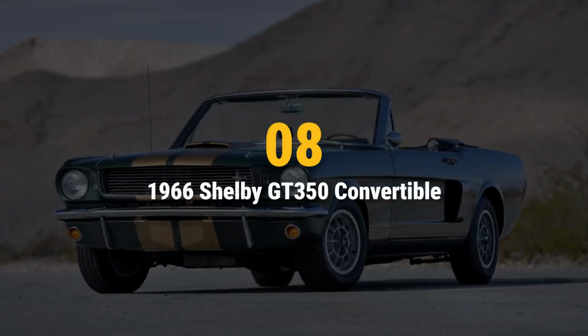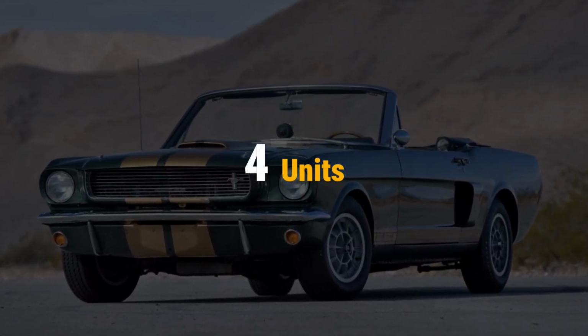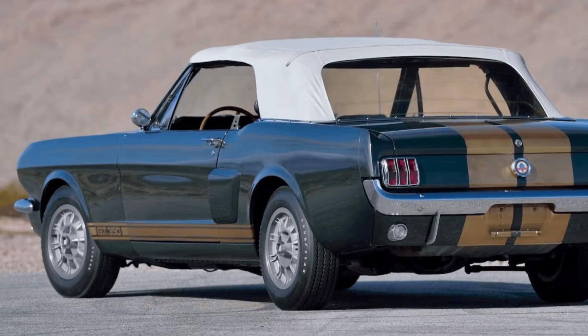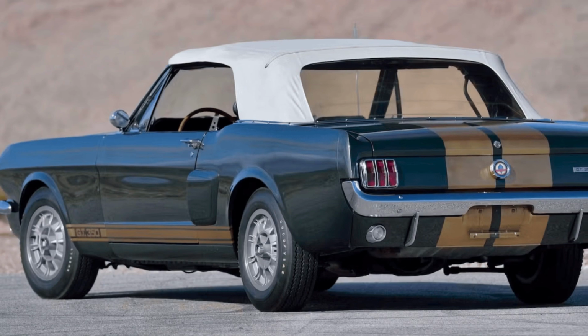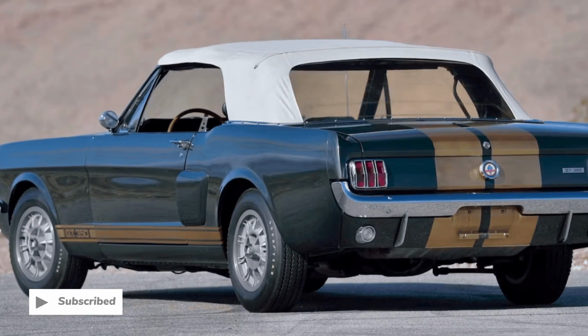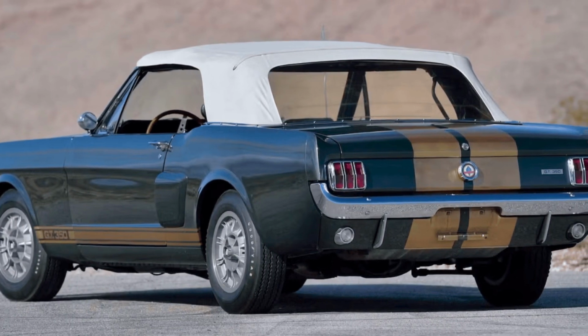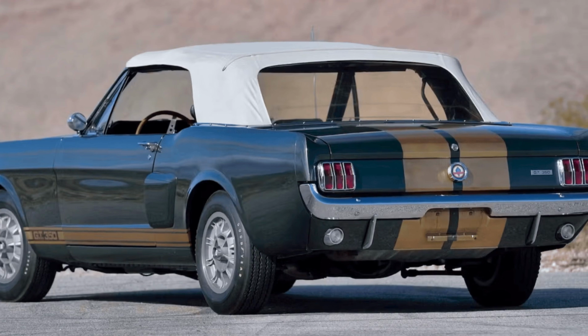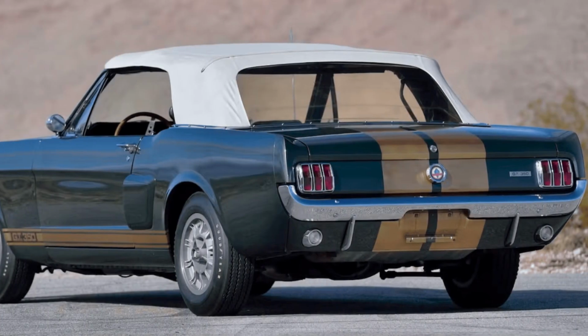Number 8. 1966 Shelby GT 350 convertible, 4 units produced. Between pre-production cars and upgraded performance models, there are a number of elusive Shelby Mustangs from the 1960s. Of those, the 1966 Shelby GT 350 convertible ranks among the rarer breeds, as a mere 4 examples were built for the model year, according to Haggerty.